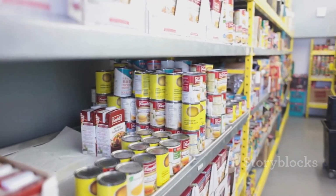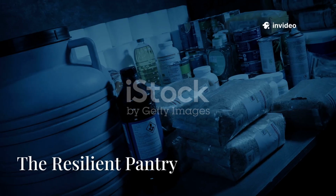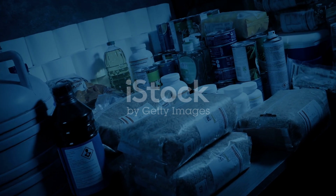Keep a week's supply per person for true emergencies. Zero prep options ensure you're never without calories. This is more than a stockpile. It's a resilient, life-sustaining system.